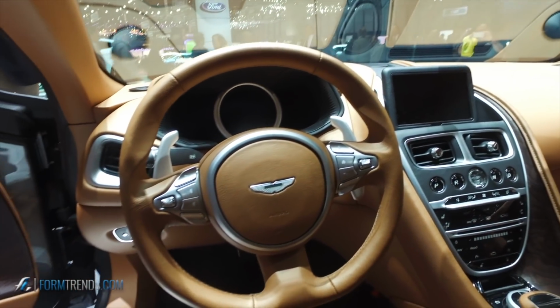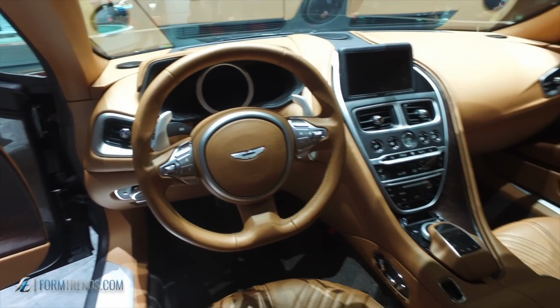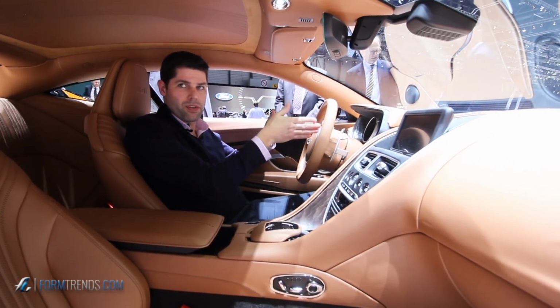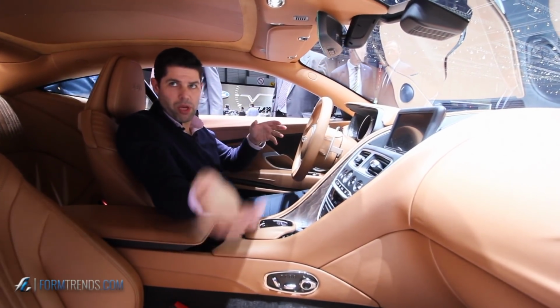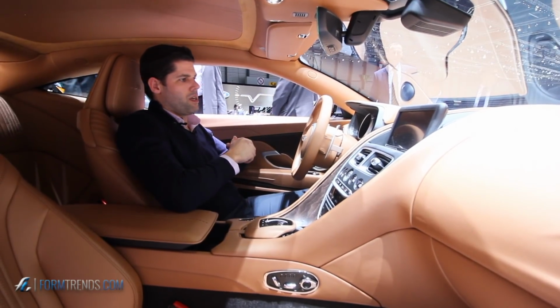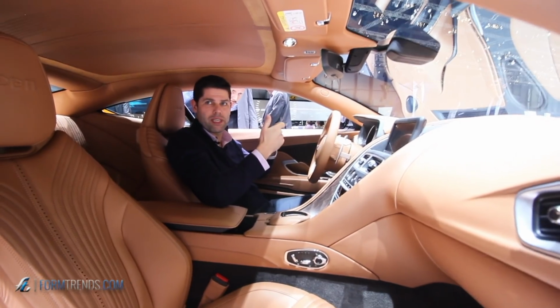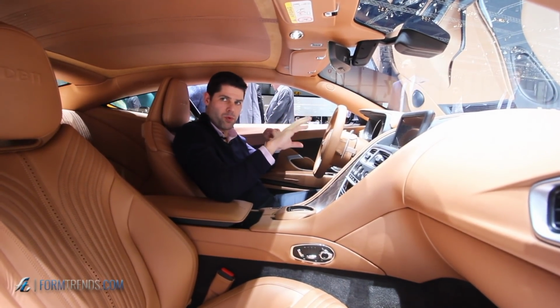We've got the LCD screen now in front of you and the sat-nav screen. And there's a lot of information now through the infotainment that you get directly in front of you. So it's duplicated here for the passenger, again, shared experience. So it's about that sporting comfort. It's something that's true, it's core to the DNA at Aston Martin, sporting comfort, sporting luxury.